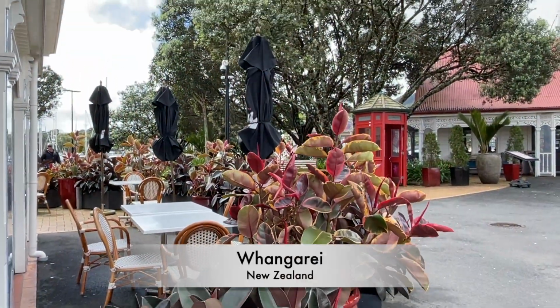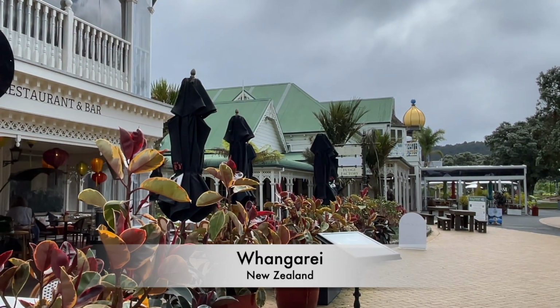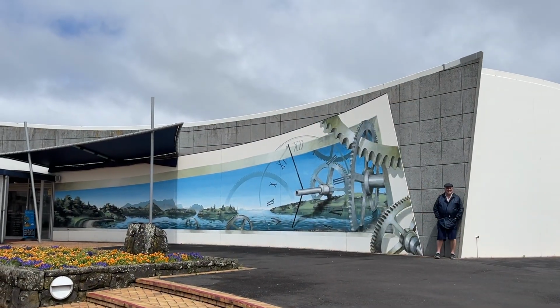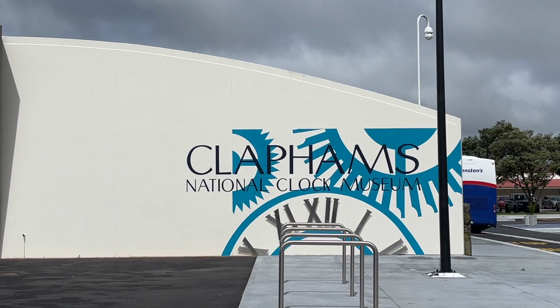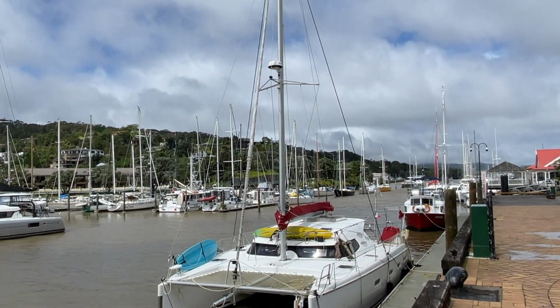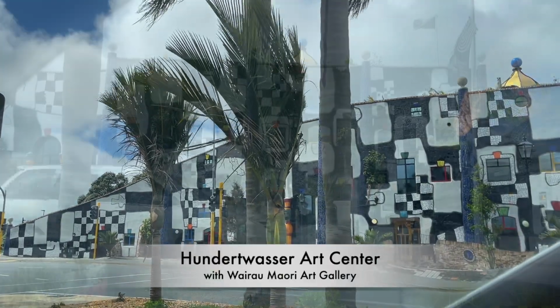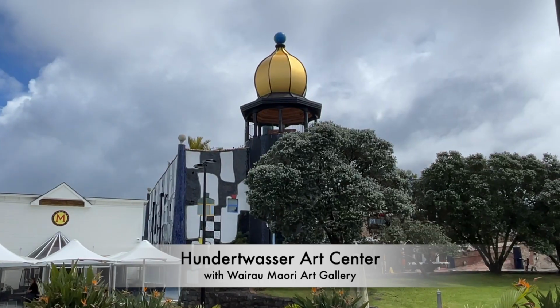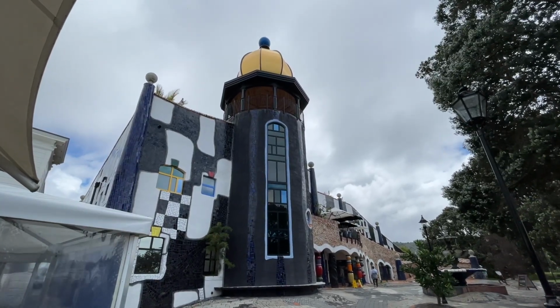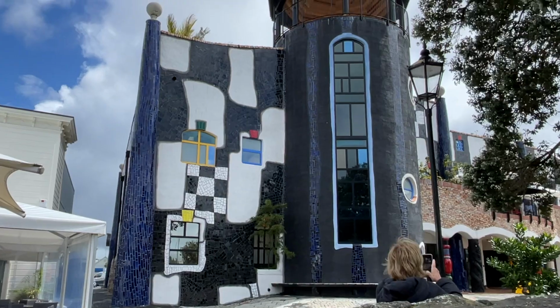Our next stop is the city of Whangarei. A town known for its waterfall and 100 beaches also hosts a national clock museum. While coastal living is a focal point, the city is also known for its beautiful Hundertwasser Art Center. The building itself was erected to celebrate Frederick Hundertwasser and his life and legacy in New Zealand.